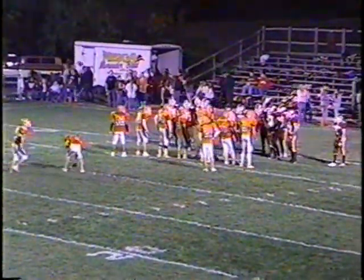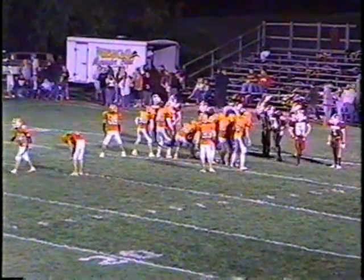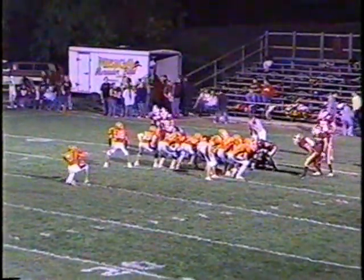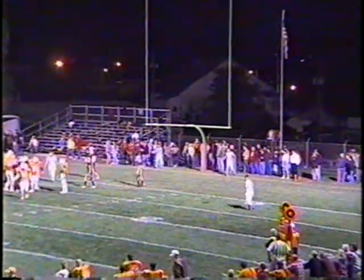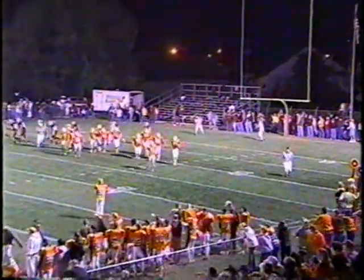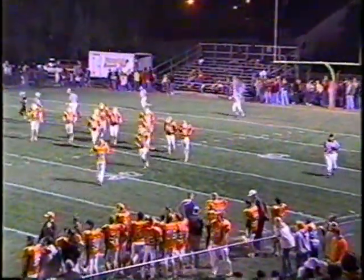Rob Gabriel will attempt the extra point. David Jolly holds. Kick is up, and the kick is no good. 5:28 to play in the first half here in Pomeroy, and the Buckeyes lead the Meigs Marauders 14-0. Will McLean will kick it away.